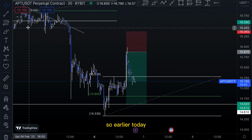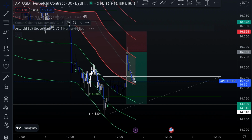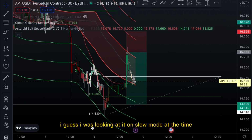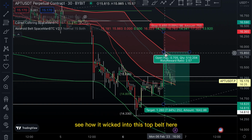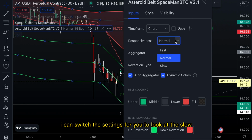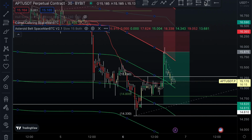So earlier today, the reason why I really went short was because of the asteroids belt. Let's see. So this is it on normal mode. I guess I was looking at it on slow mode at the time. It's kind of the same here though. See how it wicked into this top belt here and then rejected, and we're still in a bearish trend. I can switch the settings for you to look at the slow. This is the one I was looking at the time.